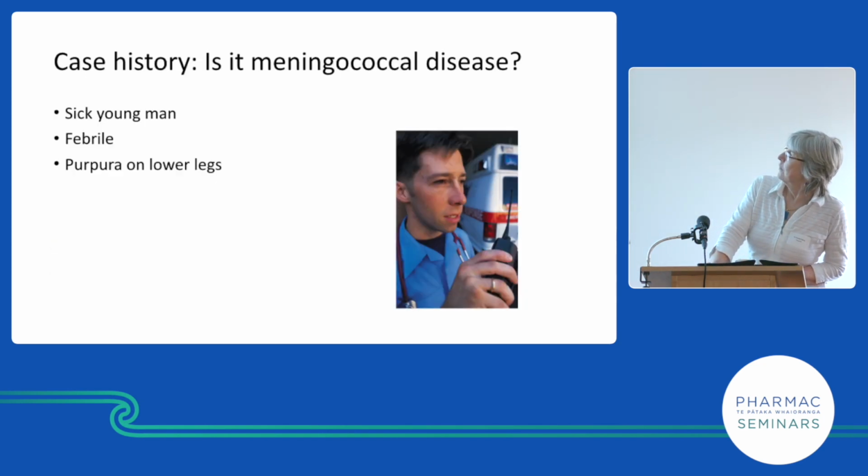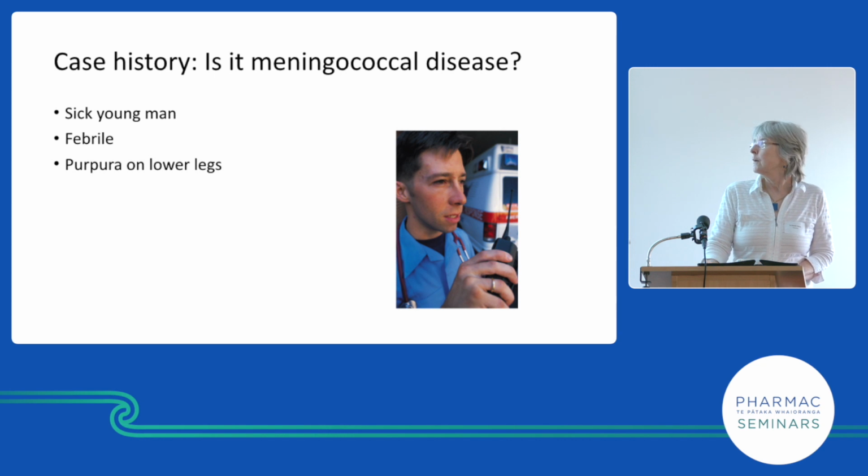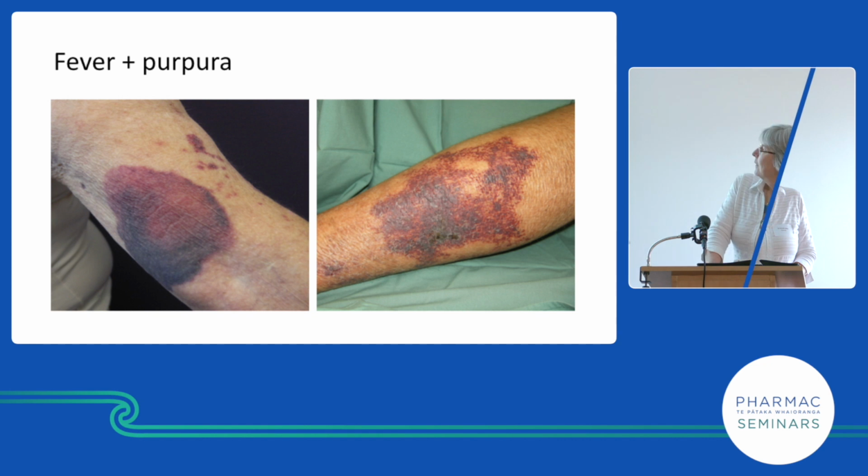Next, fever and a rash. Is it meningococcal disease? So the ambulance have picked him up. He's febrile and he's got some purpura on his lower legs. They're not going to muck around. They're going to call this meningococcal disease anyway. He will be treated immediately with penicillin.